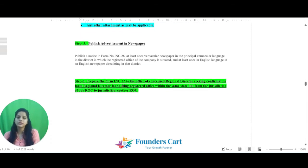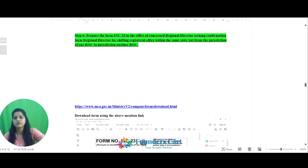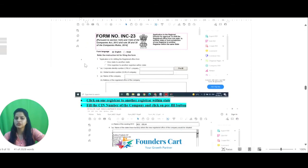Now, after the MGT 14, you have to give a public advertisement in the newspaper as per the format given in INC 26 of the Companies Act. So you have to check the format and give a public advertisement in an English newspaper and in a vernacular local language newspaper. After the advertisement, you have to file the form INC 23 to the RD seeking confirmation from the RD for shifting of registered office.